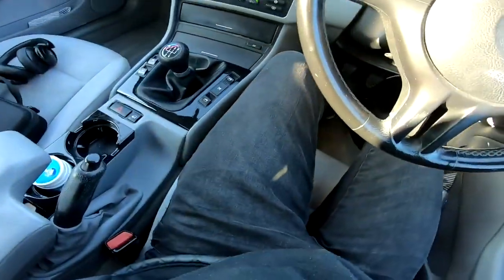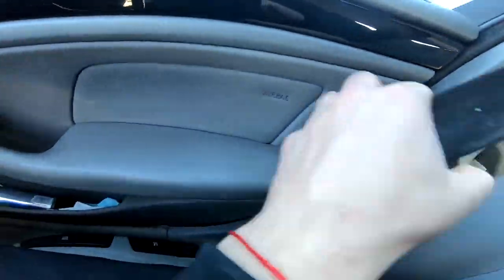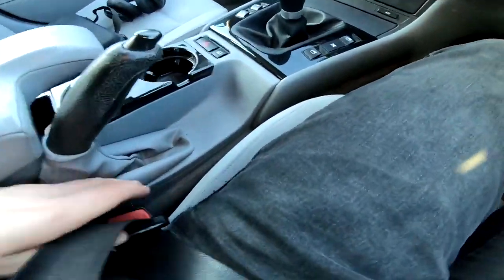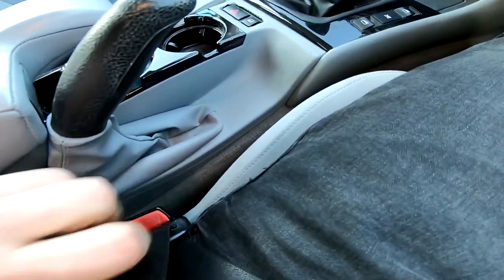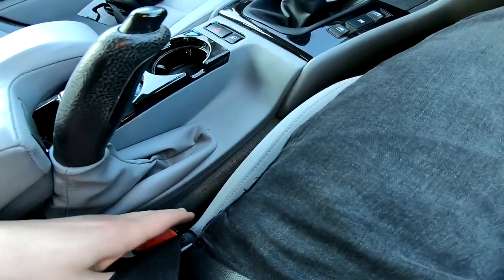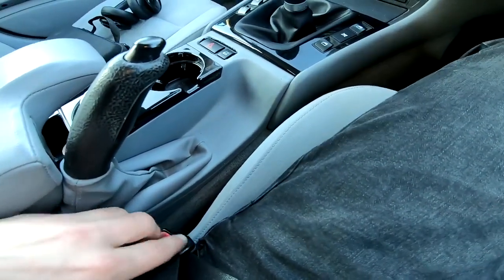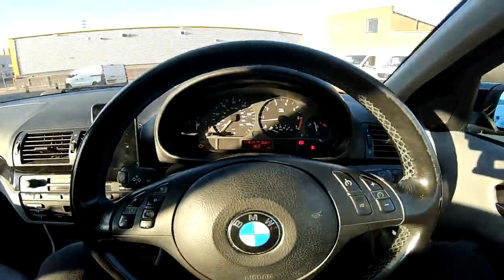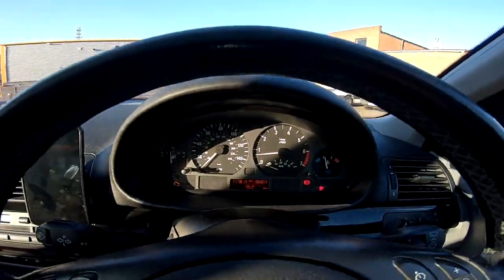So once you put in the belt, let me get the belt. Now bring on the belt. Once you click it in, it clicks, but you can hear it has loads of wiggle room and loads of play. Sometimes it doesn't even click. Oh, now it clicks. Okay, then let's go to the POV drive.